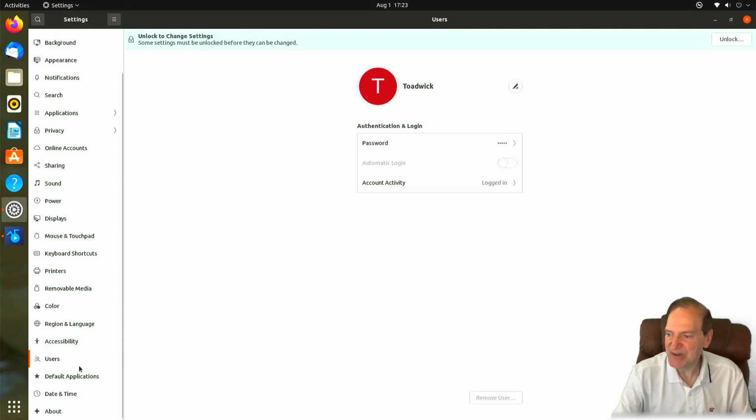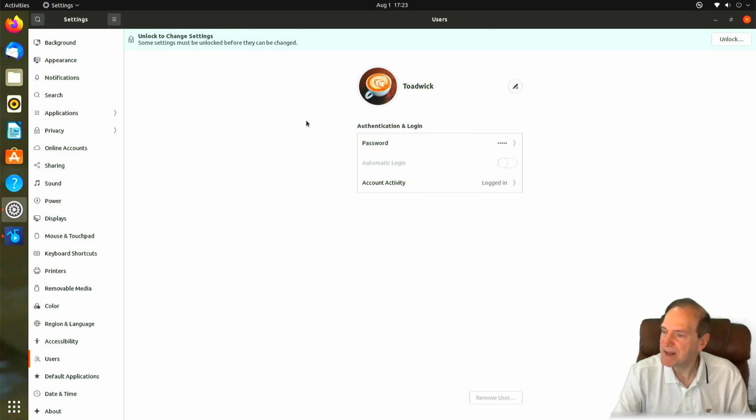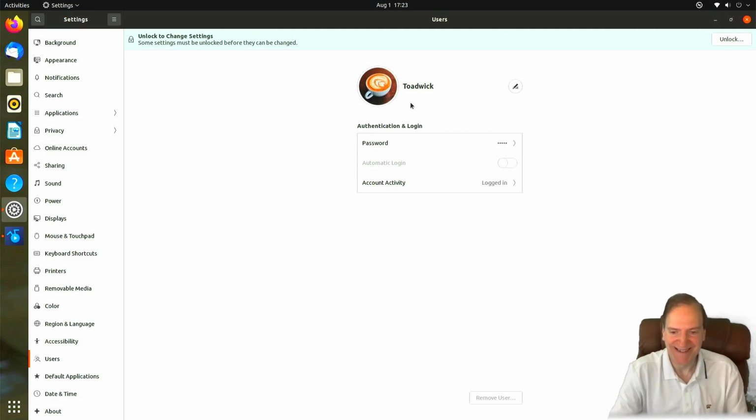And then here's our user settings. So here's where you can change your avatar if you want to have a new avatar, just by clicking on the little T there. And then you can select your own file or just choose something here to relate to, like, oh, I don't know, you might look at this Cup of Joe here and think, yeah, that's me, Cup of Joe, because my name's Joe. All right, so easy peasy.